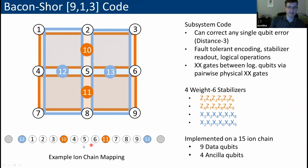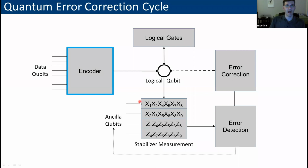We implement this code on our usual 15-ion chain. We use 9 of the ions as data qubits and 4 of the ions shown here as the ancillas, to which we will map, as shown, the joint parity of the plaquettes. So the parity of the blue plaquette, in the appropriate basis, will get mapped to 12. The parity of the yellow plaquette will get mapped to 11.